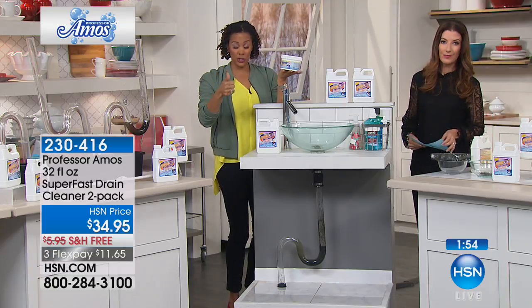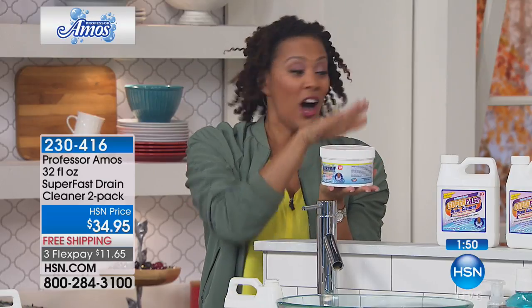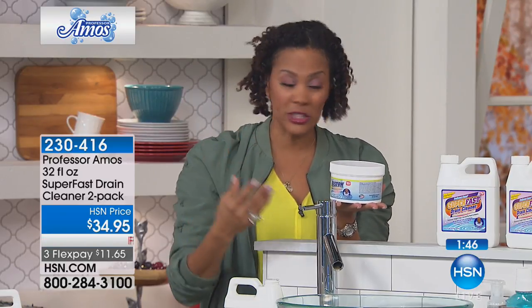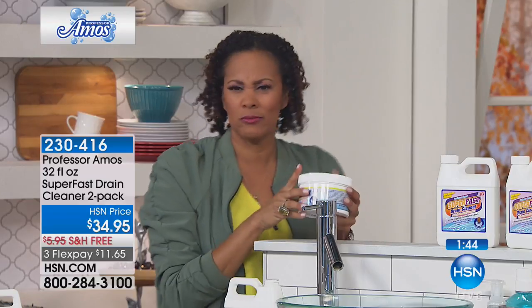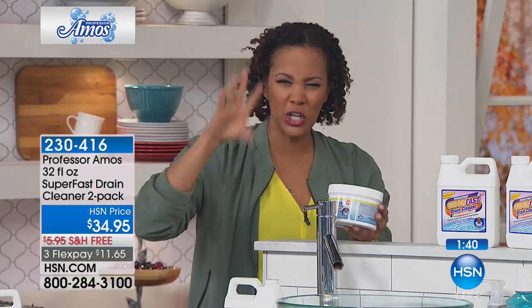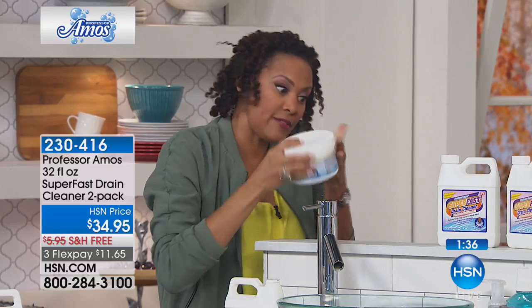If you've got a dishwasher or a washing machine, you must have this in your arsenal along with our Super Fast. This coats the lines in those washing machines and dishwashers. You think, well, there's soap, it's clean. But the backside of that line, where all the gook and the food and the clothes and the dirt go out, it gets dusty, so I know this is available too.